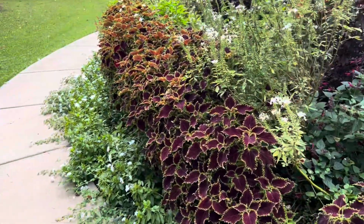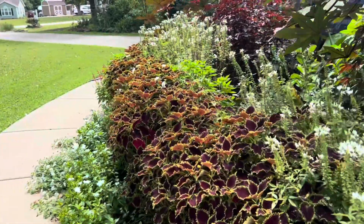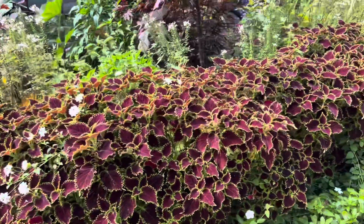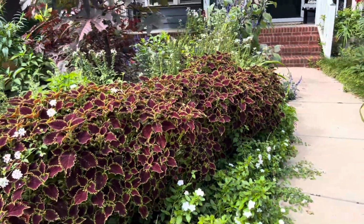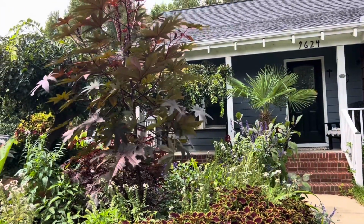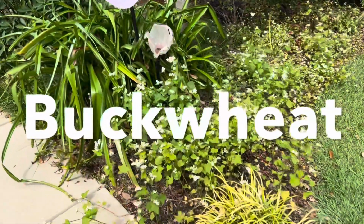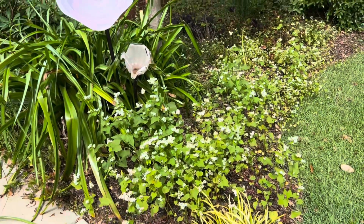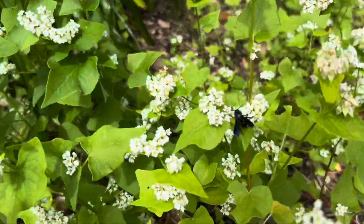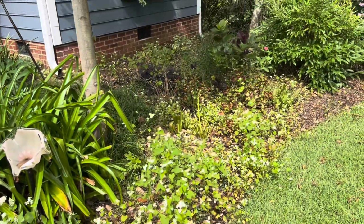But overall, I'm so pleased with how this front border has turned out. I like that it's more organized than it usually is. And I think that is an important thing to acknowledge, that my planting style can evolve over time. And, well, I really like this burgundy and white combination. The buckwheat that I seeded to fill in the gaps, after I weeded this, has definitely done its job. You can see it's blooming. Lots of pollinators are attracted to buckwheat. It's such an easy plant, just toss the seeds down, walk away.